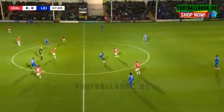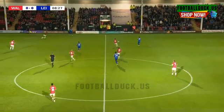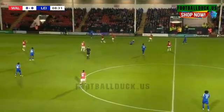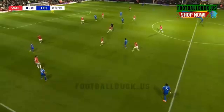A player who won the FA Cup as well with Leicester City. His job obviously is to score goals, and he'll see this as a fixture where he can hopefully get himself on the score sheet. There won't be too much space for him to run in behind the way Walsall are defending. Like I said, very compact, they don't give you much space.